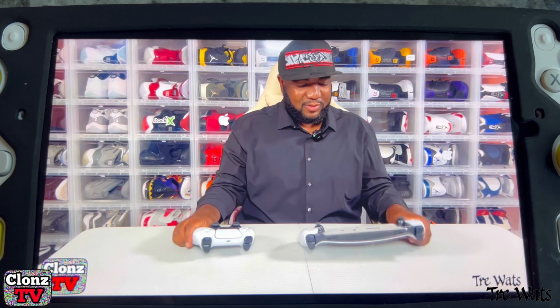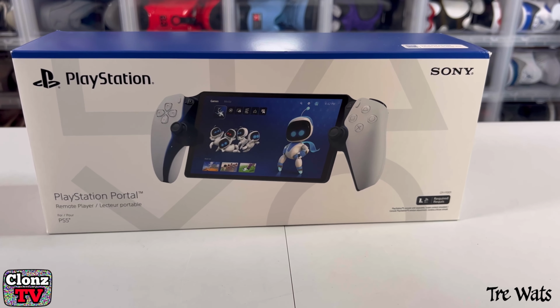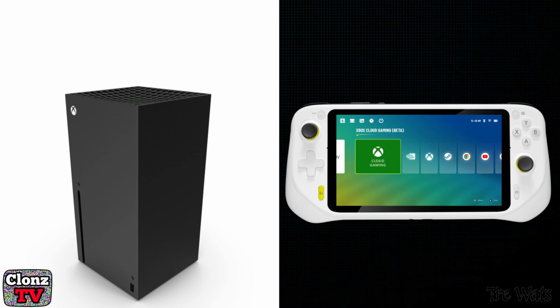I can appreciate that for $299. In conclusion, for $199, this is what you need to get if you have a PlayStation 5. Anybody out there that has an Xbox, the Logitech G Cloud is the way to go. You can't go wrong with the Logitech G Cloud if you own an Xbox.